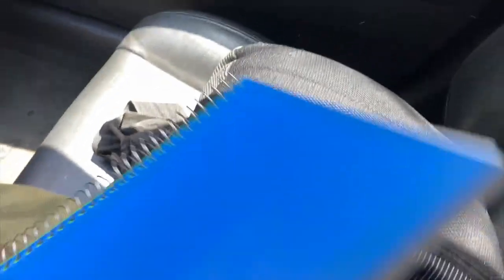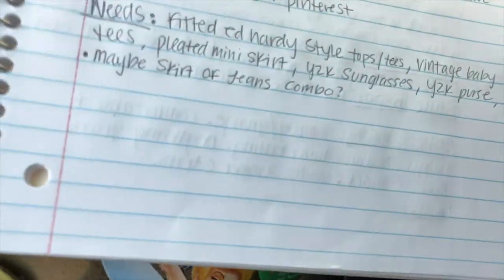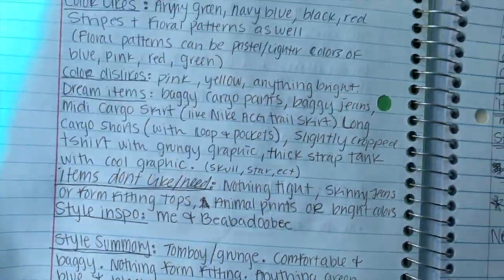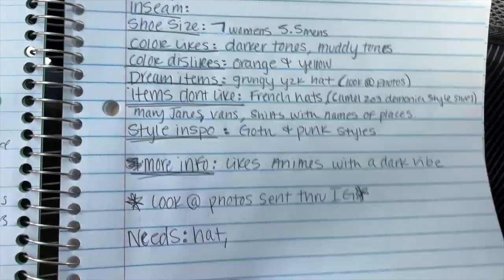Okay, so I got all my stuff to go to the post office, and then I wanted to show you, this is what I'm starting to take with me. I have a little notebook with the bundle stuff that I have written down, like the needs, the measurements, the dislikes, all that kind of stuff. Just so I can keep track of what I do already have for them and what I don't have and the stuff I need to go get. And then I just have their Pinterest pictures already up on my phone.